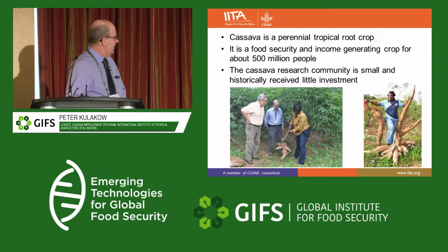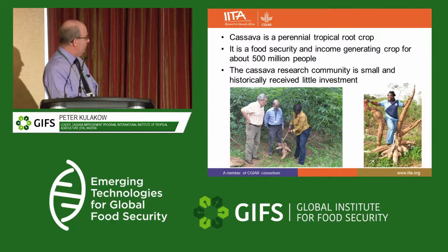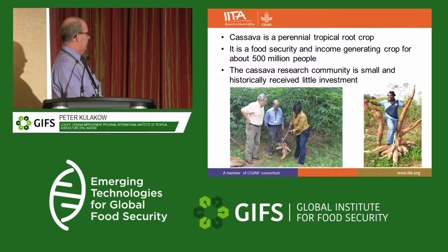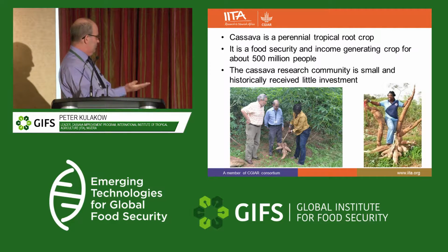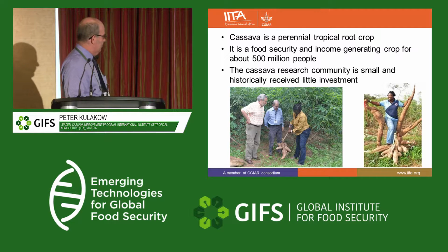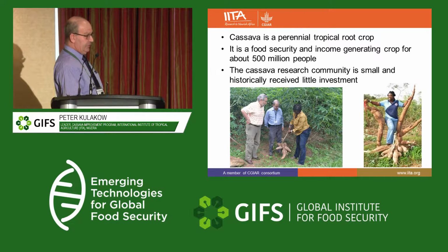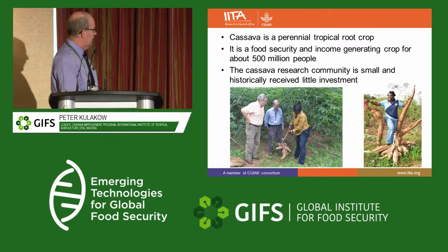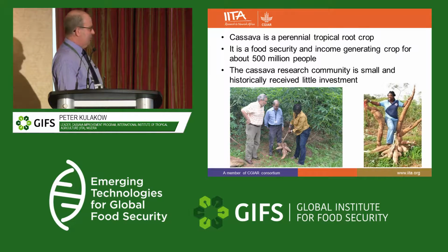So cassava is a perennial, clonally propagated tropical root crop. The cropping cycle is about 12 months. If you harvest it in less than 12 months, then you have to store the stems. Each part of the plant is important: the roots, of course, for starch production, the stems for propagation, and the leaves are also used for food consumption and feeding to livestock. Relatively small amount of the biomass is actually recycled from one cropping cycle to the next, which is quite important.